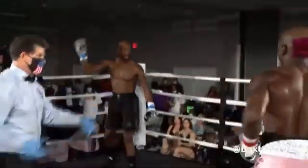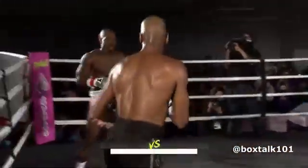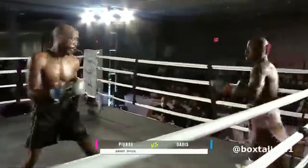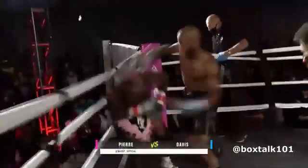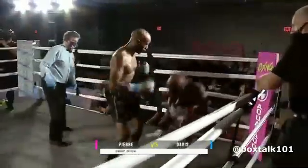See if Davis goes right after Michael Pierre and tries to end this and pull off the upset. Mike should move, Pierre's trying to close the distance. I tell you what, this crowd's going to go insane. Oh, another good right body shot by Davis, closing out a wild round number 1. Oh my goodness!